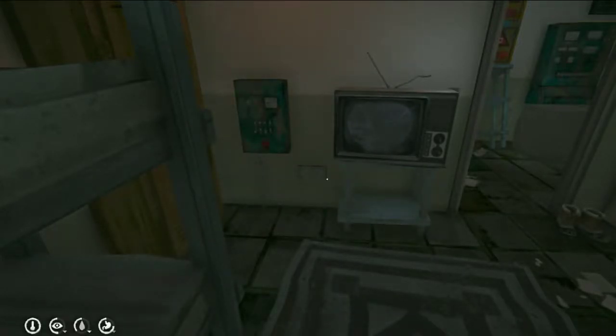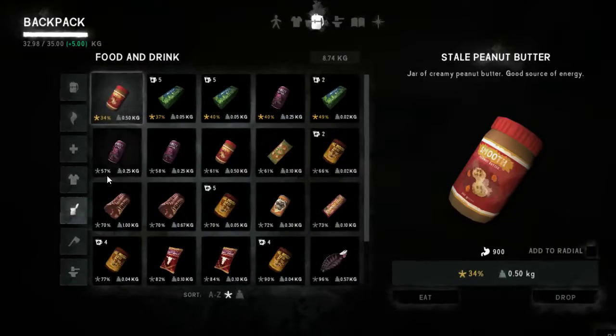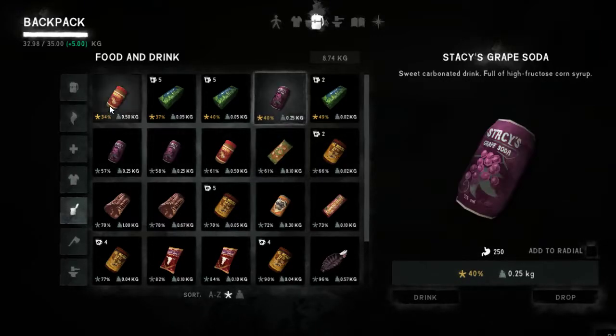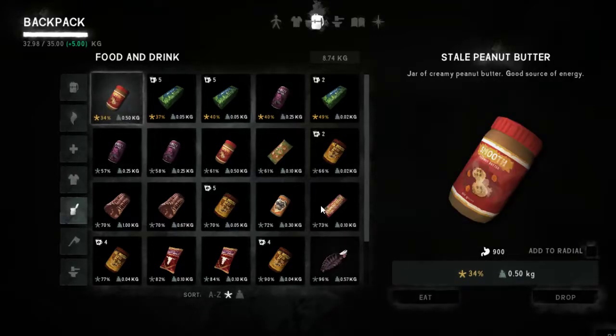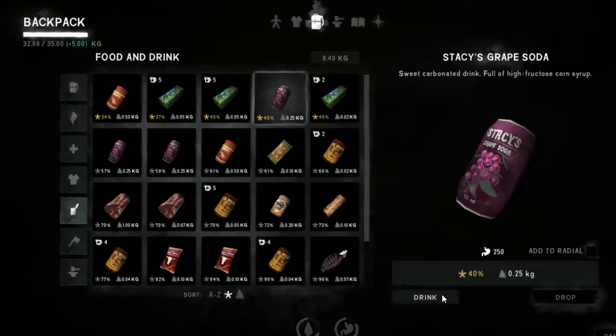That's not good. So let's go into the food. Look at the condition. Yeah, that's the lowest condition. Let's eat. Get rid of the pop, because it's heavy.